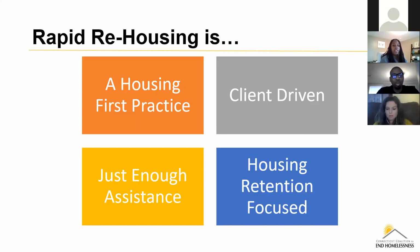Also, Wrappery housing is housing retention focused. We often say we want to house people as quickly as possible, but it doesn't end there. We want to house them as quickly as possible, but more so we want to make sure that they stay housed. So we want to make sure that they're able to retain their housing so that they learn the skills and they get to a place where they can become self-sufficient.